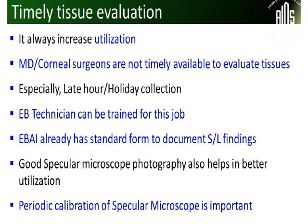Then timely tissue evaluation, we have seen it is lacking. Sometimes the corneal surgeons are busy in clinic, so they do not have time to go to the eye bank, and especially in the late hours, holiday collection. So eye bank technicians can be trained. We are in the process of this, and they are giving the preliminary report that this tissue is good, this tissue is bad, whatever. Even in the Western world, eye bank technicians do all this job, except the contraindication type of thing, that can be decided.